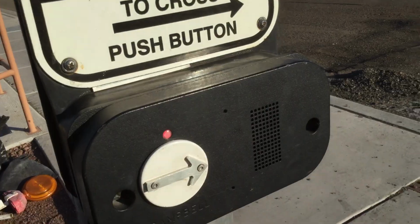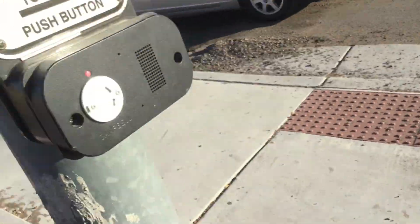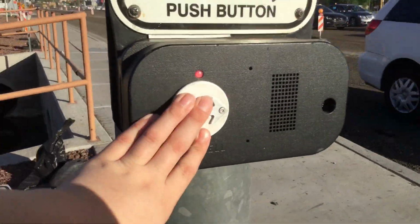"Wait. Wait to cross Ina Road at Thornydale Road. Wait to cross on." Okay. I think these buttons are going to be on the new intersection they're putting down over at Ina Road Highway.